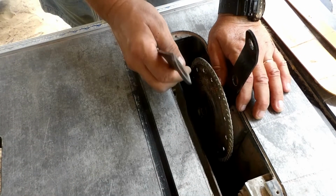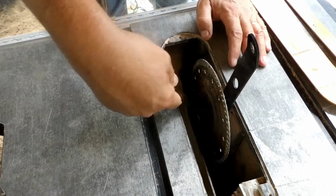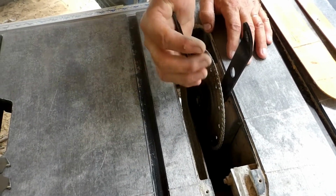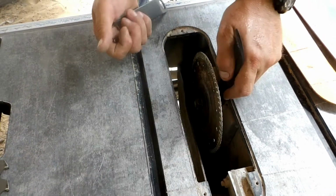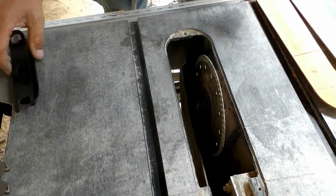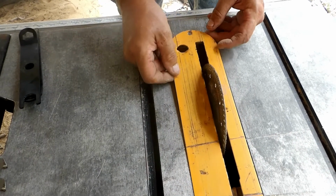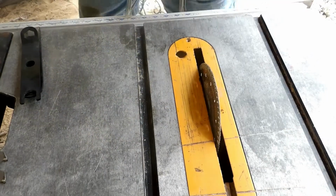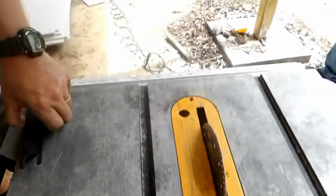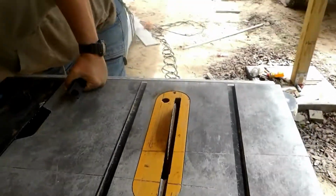And then once you put the screw back on there, you just tighten it, because this is locking it. As soon as I get it on there, I'll just tighten it up real good. There we go. We're done changing blades. And that's that. That's changing the blade on your table saw.